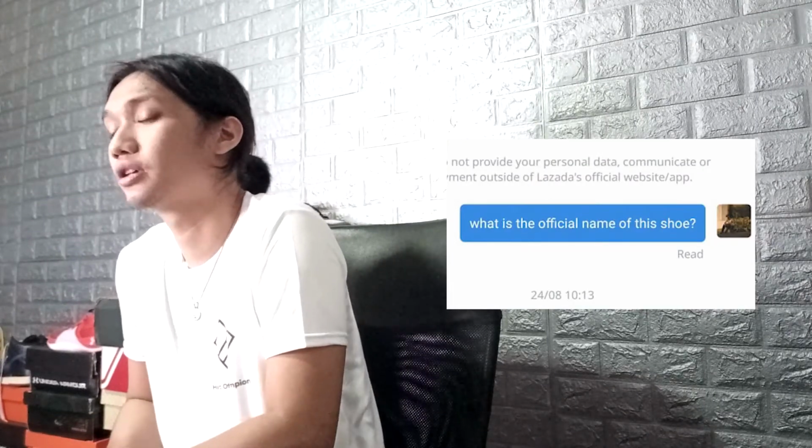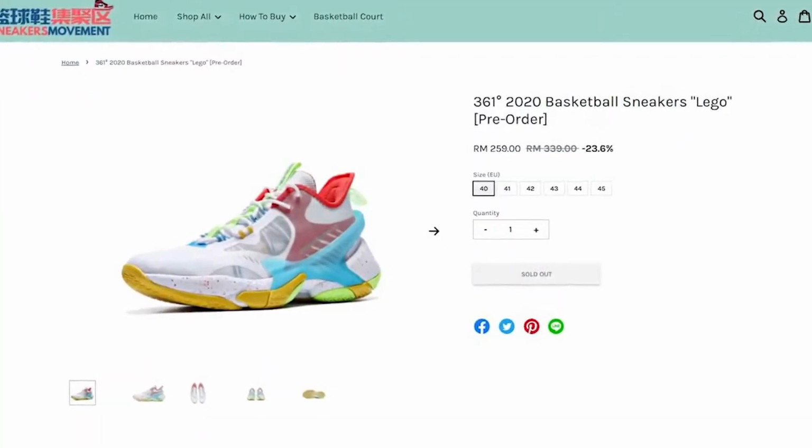So this is actually the 361 Degrees men's basketball shoe 2020. Yes, guys, I'm not kidding. That is actually the name of the sneaker. The name of the sneaker is, again, 361 Degrees men's basketball 2020. I'm not kidding, because I chatted with the chat support of their Lazada page, and that's the name the girl said. And I scoured the whole internet, and that's actually the name that I found.